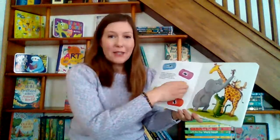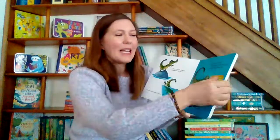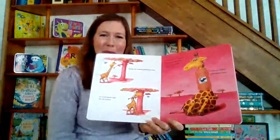Who likes All Better? We have a new one. This one's Good as New. So if you're not familiar with All Better, these are fully reusable stickers. So they go through and there's an animal that's hurt and it says Crocodile is going to make a big jump into the water. Oh no, he bumped his nose on the rock. Don't worry, Crocodile, a cast will make it as good as new and you'll feel better too. So then you take the cast and you put it on him and all better. So these stickers are fully reusable. If they ever lose their stickiness, you just run them under cold water and then they're as good as new. So lots of fun. That one's called Good as New.